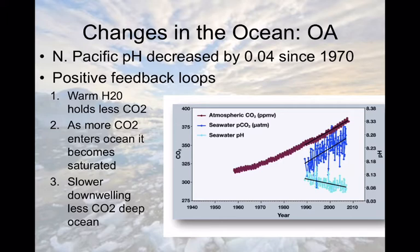Doesn't sound like a lot. But remember, it's a logarithmic scale. So every one change is like 10. So this is a decent change. That's like 4% already. That's a good amount of change in the pH.